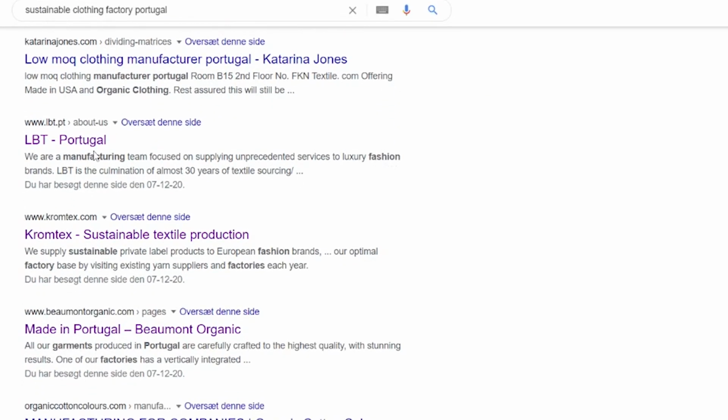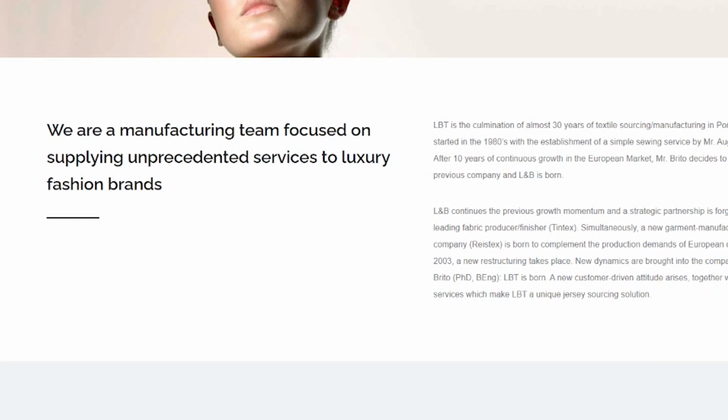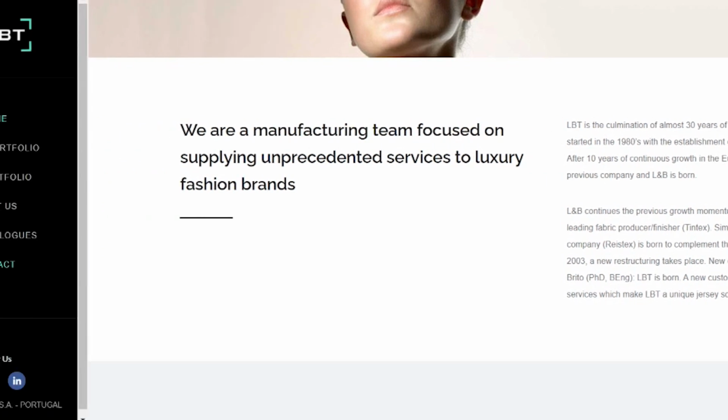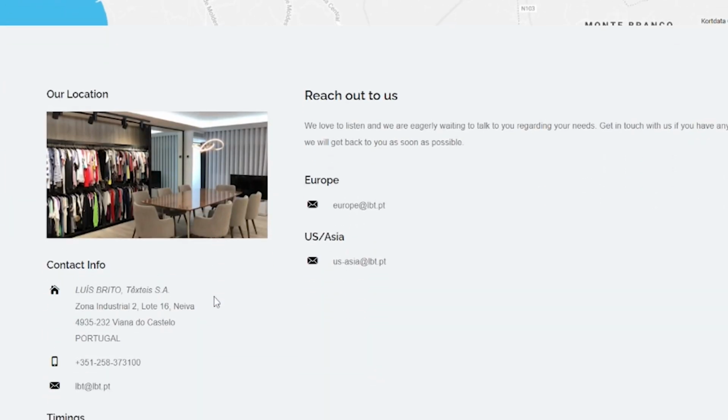Typing in a sustainable clothing factory is specific enough, and then I'm just going to check out the different manufacturers to see if they have what I'm looking for in terms of vision and products. So being very specific in terms of what you want is really important in your Google search.